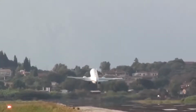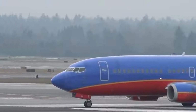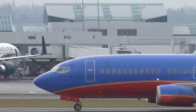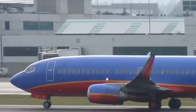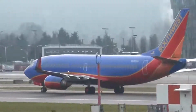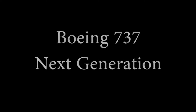By the end of the 80s, Model -400 was raised to the sky, accommodating 188 people. Model -500 was a direct replacement for the old Model -200. Now this generation is known as the 737 Classic. Also, this name had already appeared in the 1990s, when Boeing developed the next generation. Boeing 737 Next Generation.